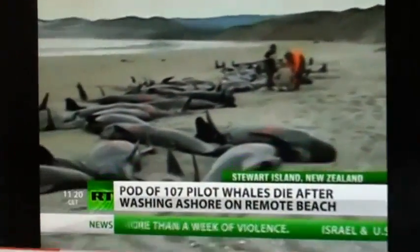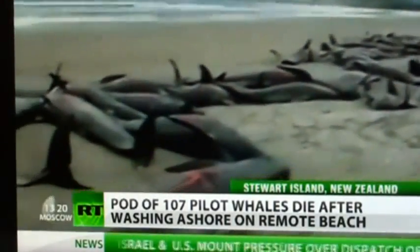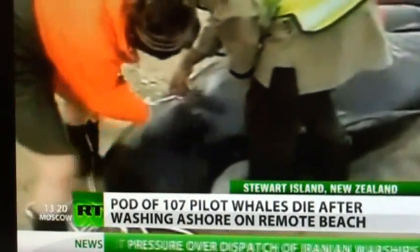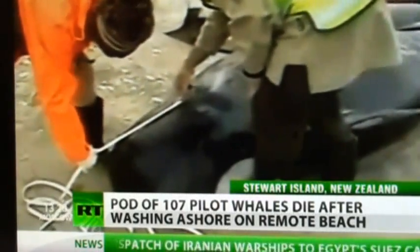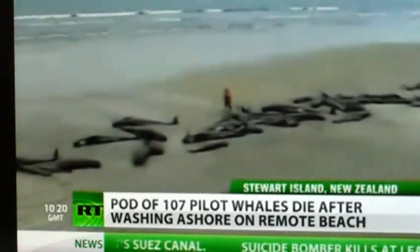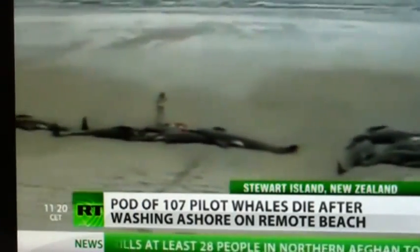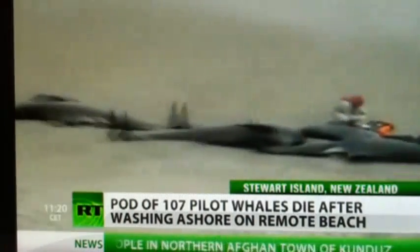107 pilot whales have died after becoming beached on a remote island off the south of New Zealand. Authorities were alerted when a pair of hikers discovered the whales, and about half were still alive at the time but were euthanized to ease their suffering. Time constraints and an approaching storm made it unfeasible to rescue the creatures.